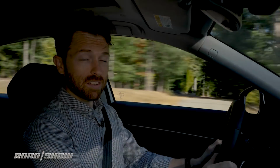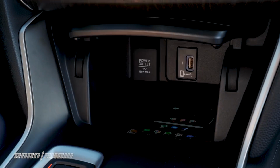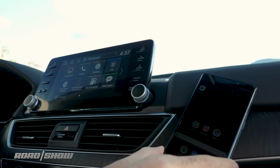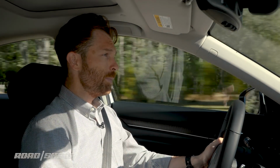In the dash, we have Honda's latest infotainment system lurking behind this 8-inch touchscreen. We've also got wireless charging down here in the center console, so you can just throw your phone in there and have it charge itself. And NFC pairing, which is really great. There's a spot here in the dashboard. If you have an Android-based phone, just tap your phone on there and it'll pair with Bluetooth automatically. You don't even have to plug it in or go through any menus on your phone at all. It happens just like that.